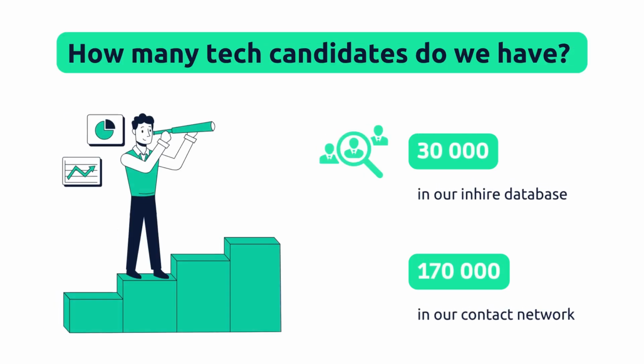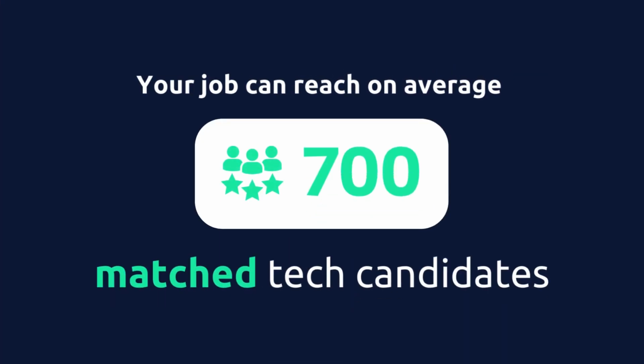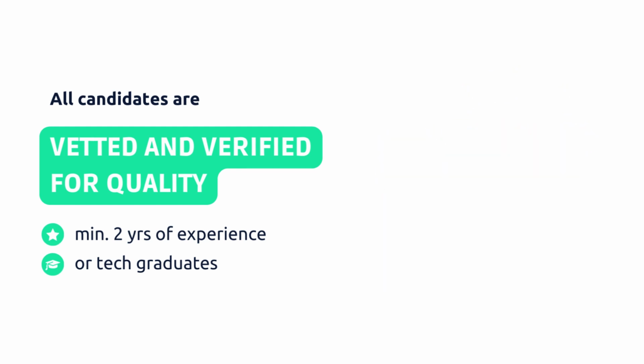With over 30,000 tech candidates in our inhire database and an additional 170,000 in our contact network, each of your jobs can automatically reach on average 700 matched tech candidates. All candidates from our database are vetted and verified for quality. It means that they have minimum 2 years of experience or they are tech graduates.